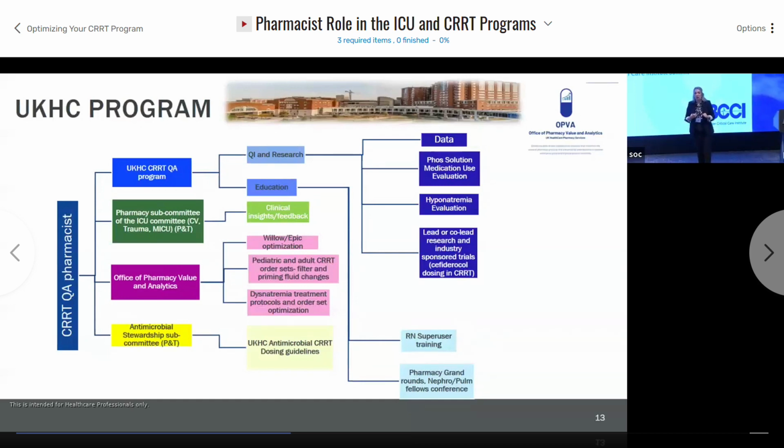So we have an Office of Pharmacy Value Analytics within the pharmacy department that was really built out to help with the Epic optimization phases and just kind of own medication evaluations and own some of our QI. And so with this, I work with our Willow team, the pharmacy Epic team. I've been involved with pediatric and adult order set changes. We just switched to the ST series filter. And so all of that with the heparin priming solution was a little bit challenging to build out, making sure that the heparin is going to trigger allergies on the patient's profile and all these things.